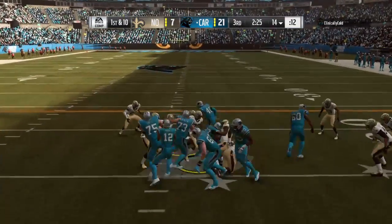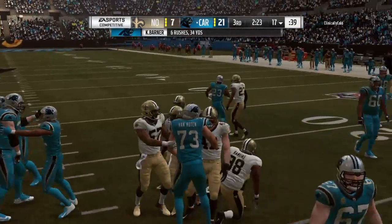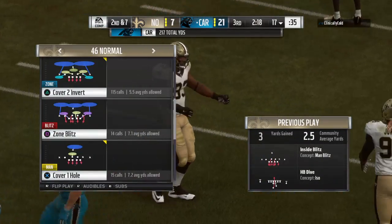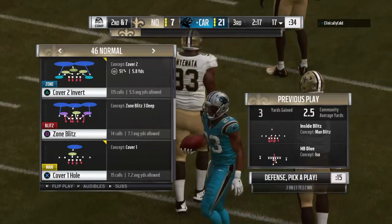Running game working. They'll stick with it on first down. And a short gain across the 15 to the 17-yard line. Give them 3 on first down. It'll set up a 2nd and 7.